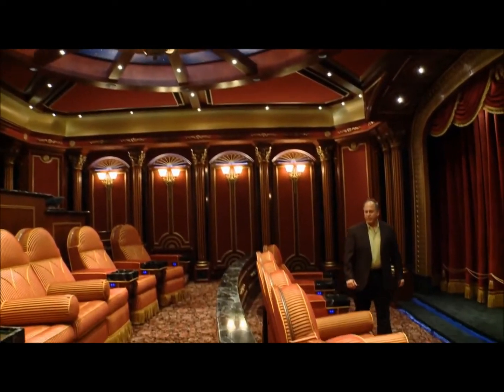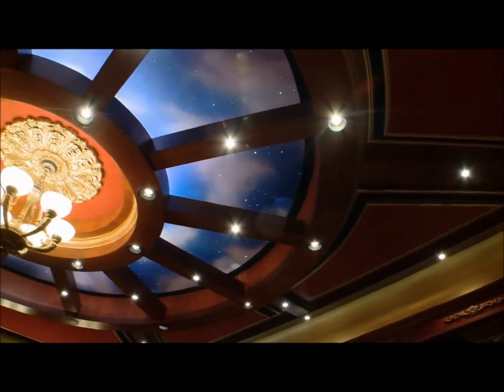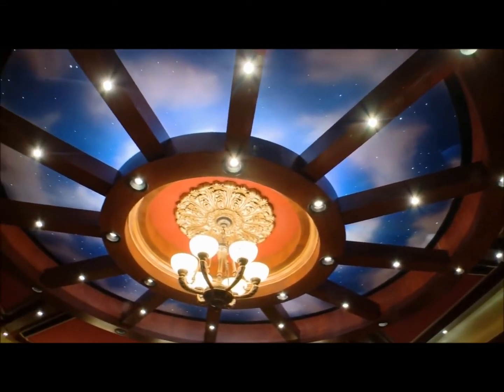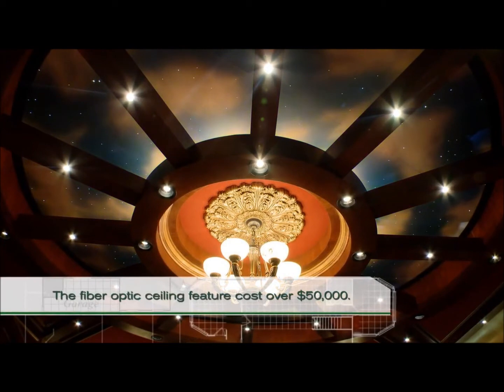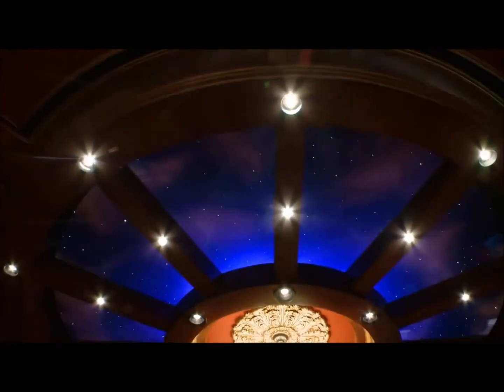In our work, the ceiling is probably the most important single element in a theater. It's the center point of our design. In this particular space, we have a fiber optic lighting program that allows a sun-up to sunset effect. It fades through the sky with shooting stars and constellations.